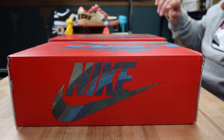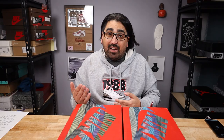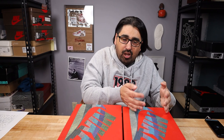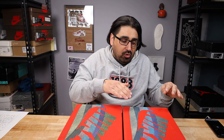All right, so here we go. Now, this is a running theory of mine with these fake boxes, and I can only apply this to 10 and a halves. The 10 and a half on a Nike box is typically bigger than a 10 and a half on a fake box. I think they only start sizing theirs up at the whole sizes, and I think Nike has a different way of doing it. So I believe if I got a size 11 fake, it would be this size. It is what it is.